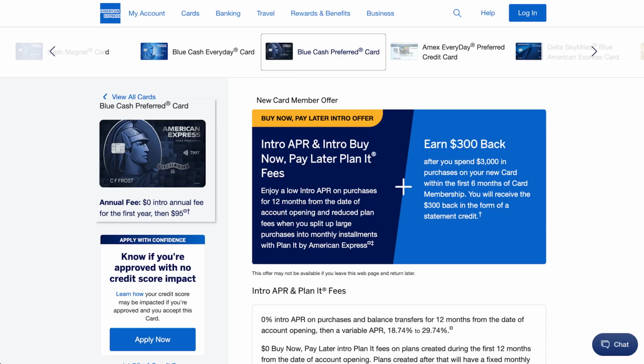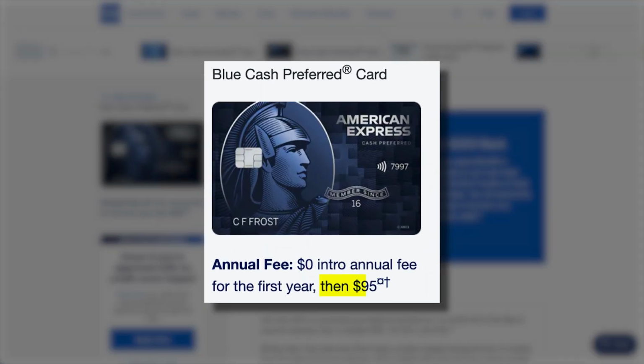Now I know what you're thinking, but Sin, didn't you just say you should start with only no annual fee credit cards? And yes, I did say that, but here's where things get interesting. Even though the Amex Blue Cash Preferred card has a $95 annual fee, it does come with an introductory $0 annual fee for the first year. So this means you can take advantage of the benefits of this otherwise mid-tier credit card for the first year, and depending on how you like it, either keep the card or downgrade it into the American Express Blue Cash Everyday card, which is a no annual fee option for the following year if you choose.